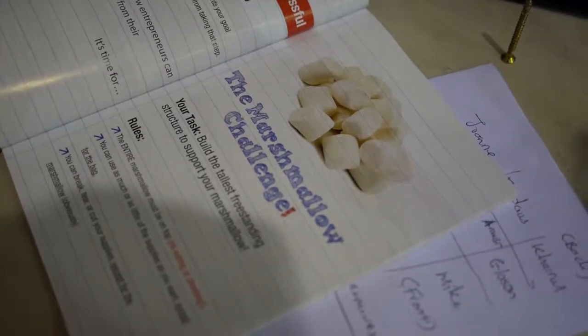There'll be a yard of string. There are some sticks. There are 20 pieces of sticks altogether. There is a scissor. Please don't poke your eye out with this. There's no insurance here. There is a marshmallow. Do not eat this. And there is some duct tape.